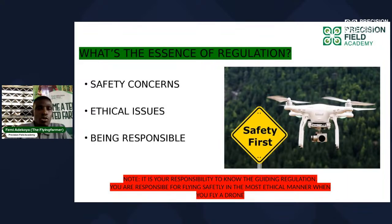But how do drones interfere with safety, or what is the nexus between drones and safety, whether to property, to humans or to the environment? Safety is very, very important. I mentioned safety to your property, safety to yourself, safety to the environment. So there are concerns around the propeller. It can be hazardous when it is moving and it hits you at a very high speed. The impact could be disastrous, something you would not want to occur.